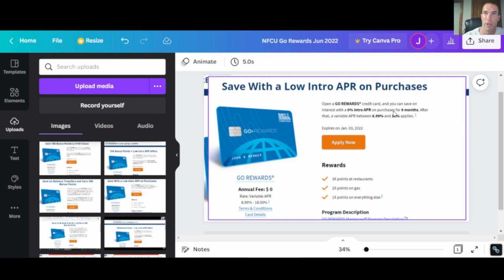If you open the Go Rewards card, you got 0% intro APR on purchases for 6 months. After that, the variable 8.99 to 18%. So these rewards, all this stuff has not changed in I don't know how long. So 3 points, 2 points, 1 point. This stuff has been the same for a while. This being at the end of the year, it makes sense they were doing an offer like this, 0% intro APR on purchases for 6 months, because why?